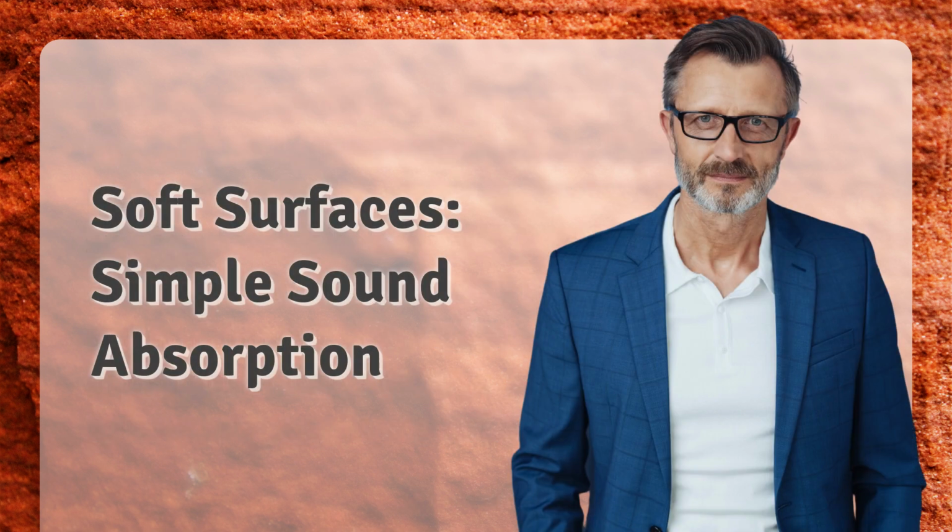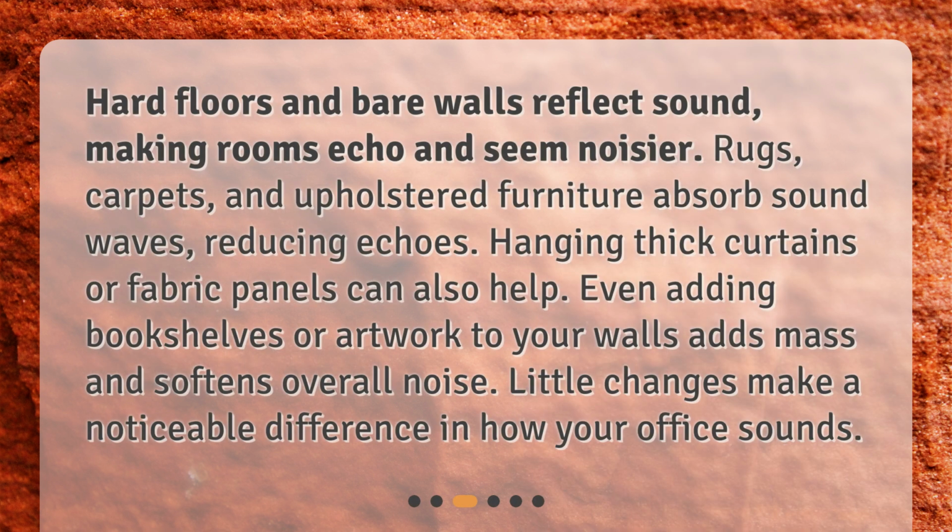Soft surfaces, simple sound absorption. Hard floors and bare walls reflect sound, making rooms echo and seem noisier. Rugs, carpets, and upholstered furniture absorb sound waves, reducing echoes. Hanging thick curtains or fabric panels can also help. Even adding bookshelves or artwork to your walls adds mass and softens overall noise. Little changes make a noticeable difference in how your office sounds.